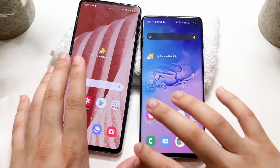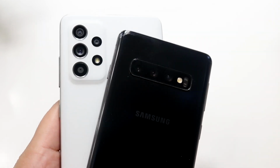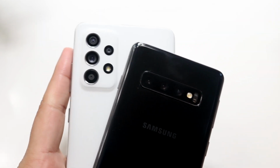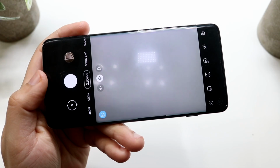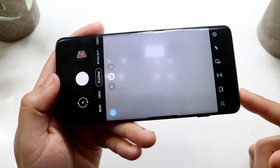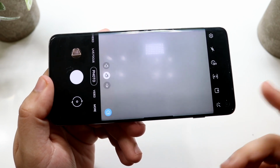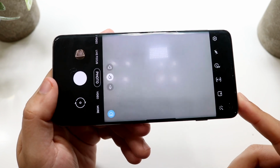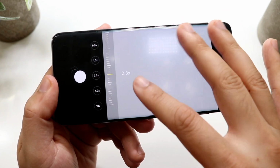Let's go and hit on the cameras. Now on the back, like I mentioned, the Galaxy S10 has that triple camera setup: wide, telephoto, and ultra-wide sensor. The Galaxy A52 has a wide, ultra-wide, macro, and depth lens on it. Now, it's definitely no secret. I think the Galaxy S10's camera was probably the best one of 2020 or 2019, even in 2022. This is a very solid camera. You have that ultra-wide sensor, which is perfect. You have the telephoto lens, which is great.